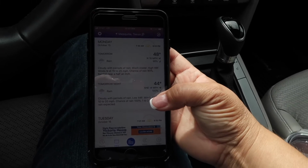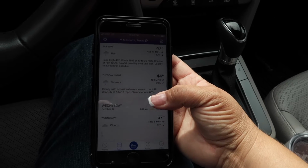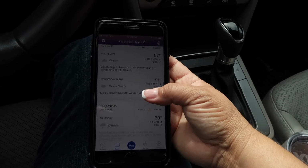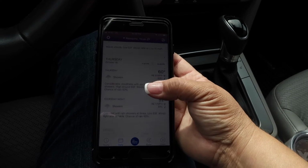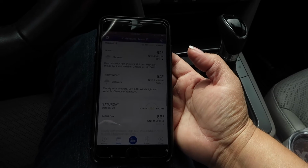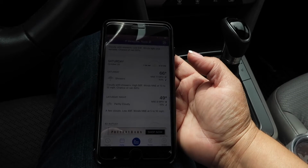Let me look on my phone. Y'all, it's gonna be like 48, 44 for low, high of 47 on Tuesday, and rain. High of 57. Whoa, heat wave. High of 60. Oh my gosh, break out the shorts. So yeah, it's going to be a little chilly. And I don't need to be getting down and getting gas.